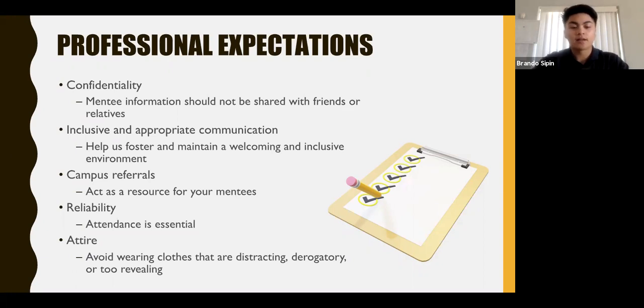On top of that, reliability and attire kind of blend into the whole professional aspect of things. This is a paid position in terms of the PMs and the PALs. So you're going to want to act the part. You're representing CNAS, you're representing UCR on your shoulders if you're selected for this job and choose to accept this job. So we want to make sure that we're holding ourselves to the highest standards, really.